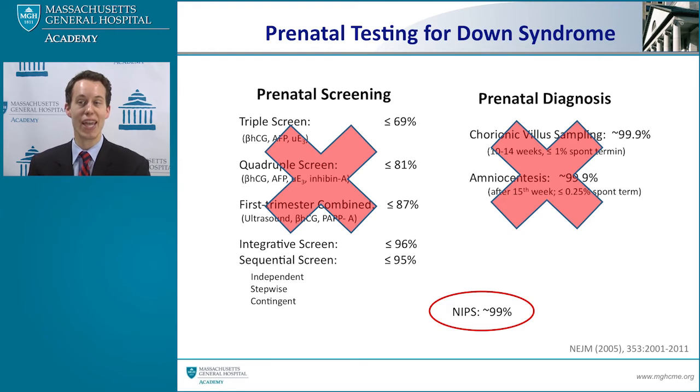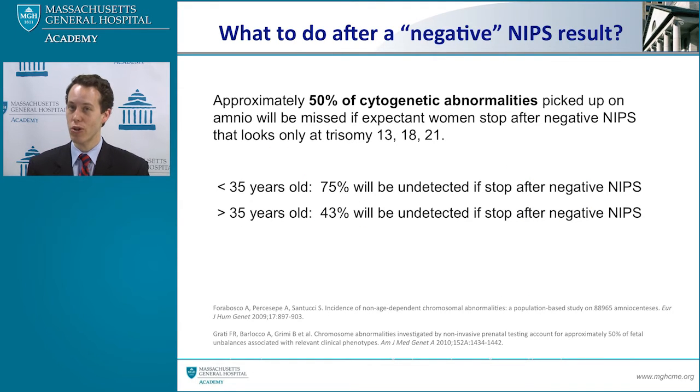I'd mentioned that if women get a negative result on NIPS, all the medical organizations say we can advise them that if they want, they could stop there because the negative predictive value for NIPS is so strong. But let's take a look at what the literature says. The literature says approximately 50% of cytogenetic abnormalities picked up by amniocentesis would be missed if women stopped after a negative NIPS that was only looking at chromosomes 13, 18, and 21.